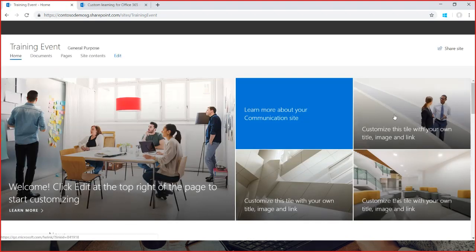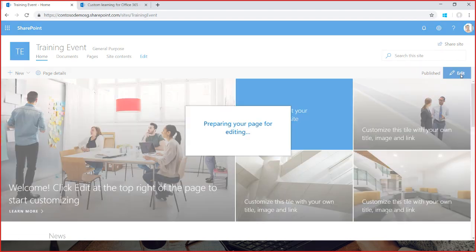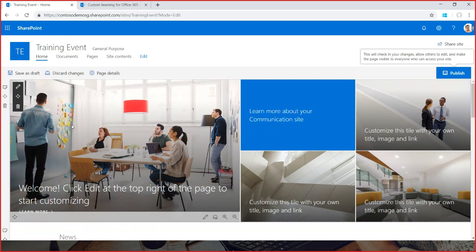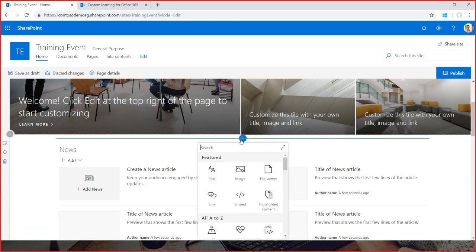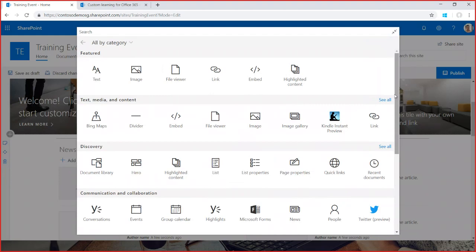And you'll see that I have a site with placeholder content. I'll click edit to start editing the site. And just like we saw in news, I can hover over web parts and modify them. I can add placeholder content. Now, there's a couple of things we didn't show in news, which is how to add things that aren't there. And that's by clicking the plus. If I click the plus, I have the ability to add to any page a set of web parts that can pull content in from across Office 365 and beyond.